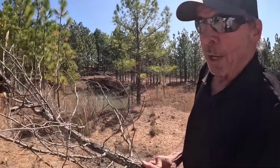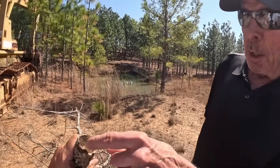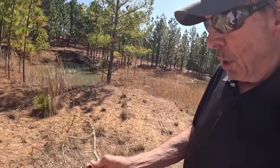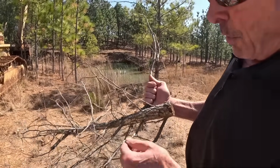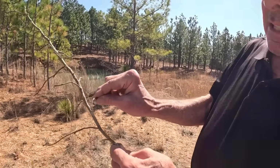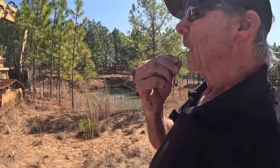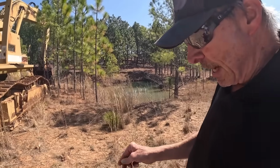Well, let me tell you something about this tree. Here, hold on this. Did you cut that down when you were little? When I was a little boy. Yeah. But the old people used to call this a toothbrush tree. Before they had toothbrushes in the 1800s, they would take this particular tree and use it like toothpicks. And that's where it got the name toothbrush tree. Fun facts.